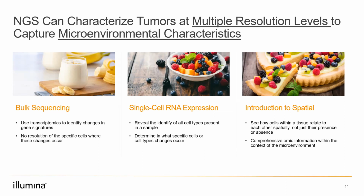And if even greater resolution is required to understand the cancer microenvironment, there is an emerging method called spatial sequencing, which enables thorough characterization of cells within the context of their location within the tissue. So, for example, if your goal was to determine whether immune cells are infiltrating a tumor, single cell sequencing may not necessarily reveal whether immune cells are in the right place for immunotherapy efficacy, but spatial can provide that additional context.